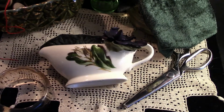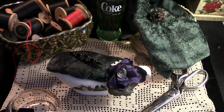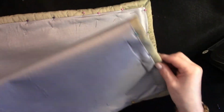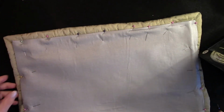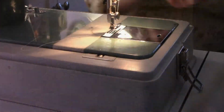And this is our little piece that I repurposed. And now I have a new pin cushion for my work area. This is teflon fabric you can purchase at the fabric store, and we're going to repurpose a doll quilt I made, as well as that little quilt I purchased at St. Vincent's. And here we go.